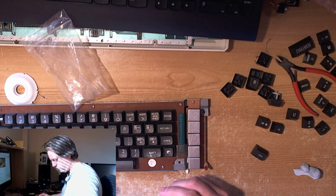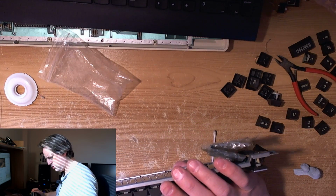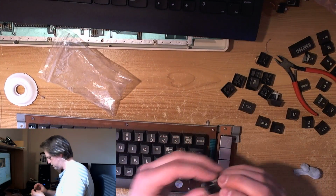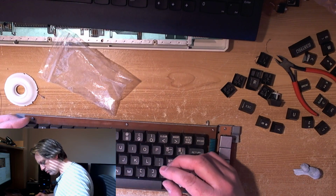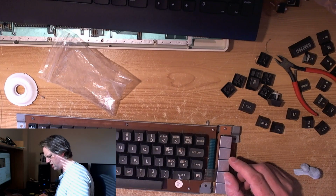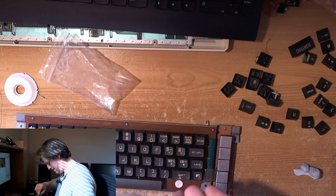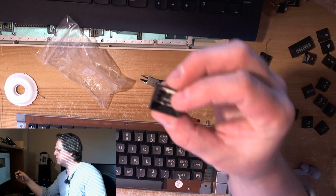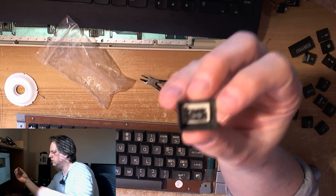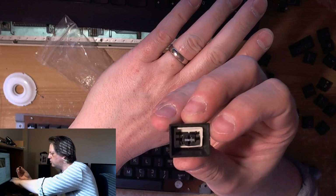Ah, there's an escape key. It's the wrong type of... Is it? Hold on. Oh no, that won't do. Ah, here's one. That's the one I'm after, but it's got a bit of... Was that already there? It probably was. How to get this part out? Oh, this is going to be fun, isn't it? So you can see the problem I've got here. Well, you can't actually. I've got to get that white bit of plastic out of that little crosshead slot.